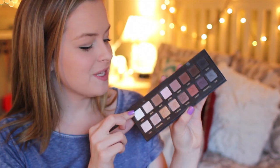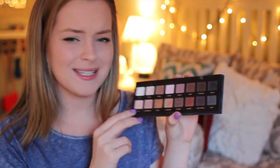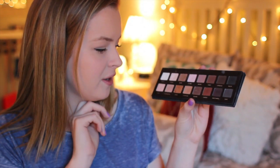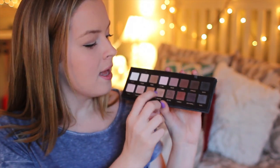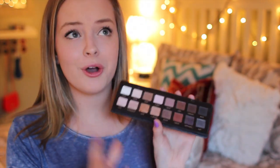So the whole top row of this palette is matte shades, and then I believe the bottom section is called satin shades. And if you guys are curious, my favorites in the palette have been light bronze, pewter, and mauve. Whoops. The thing about this palette is the colors are so pigmented.